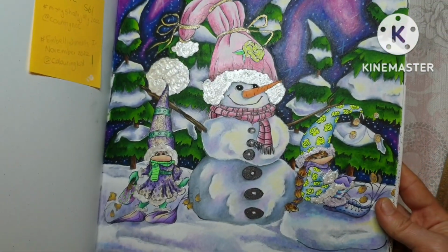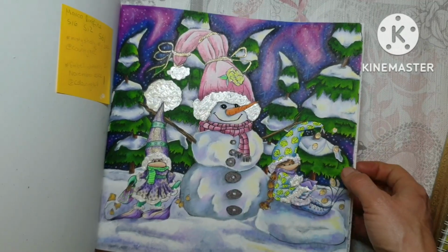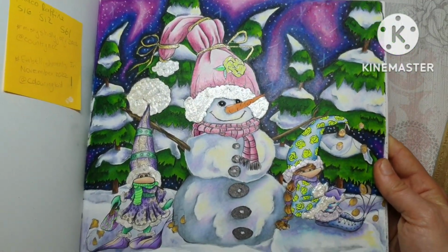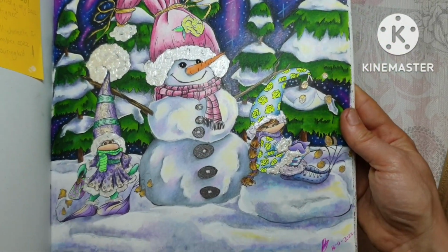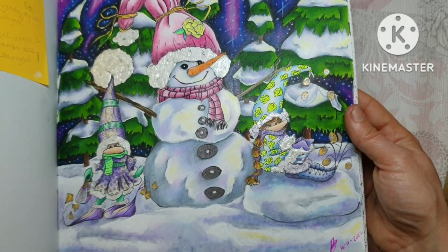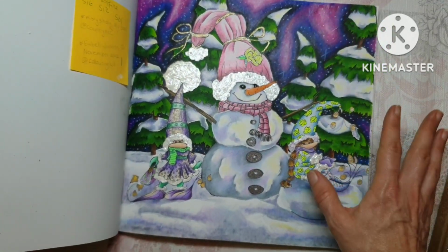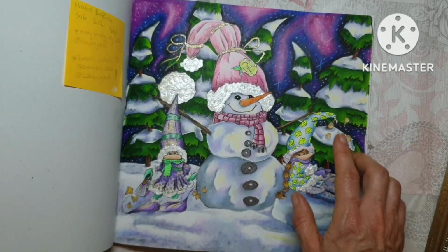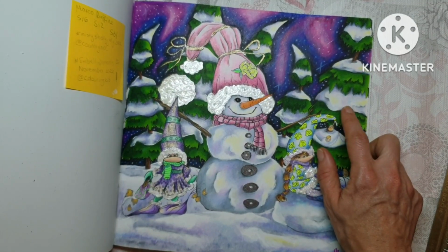And then for the fluffy bits on their clothing, I used Dovecraft 3D Pearl Effects. And yeah, I really liked the effect it gives. It gives it a nice texture, and it was really quick and simple. So yeah, that came out really, really lovely. There are tutorials under beginner tutorials on how I color a galaxy background as well as how I color snow. So you can check that out.